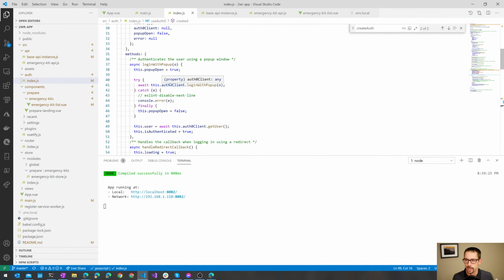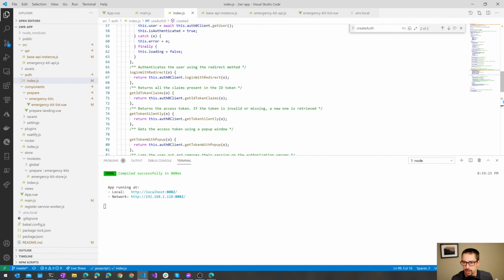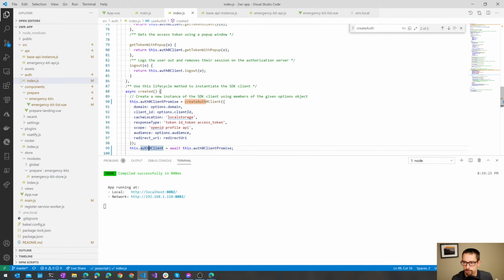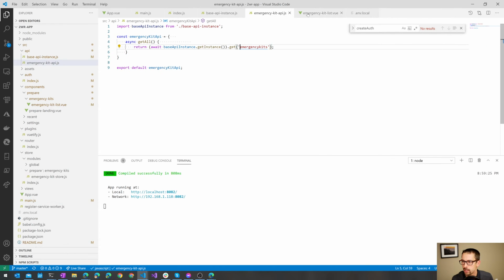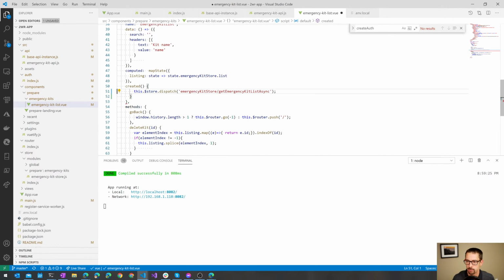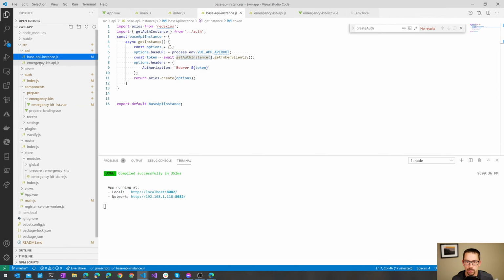So Auth Zero client is just a property on this thing, the plugin that we're creating, which is accessible from .auth, which was this thing here, so the $auth. Right, so I think that we can actually call that good to go.